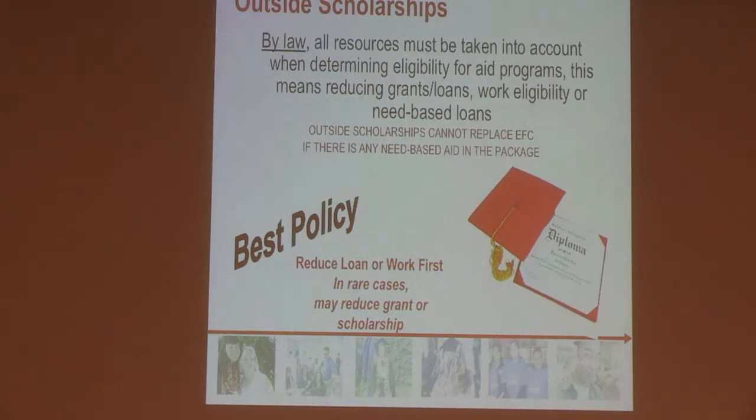What I'm saying is by federal regulations, you need to report any scholarships the students are receiving to the college. That's a federal regulation. Everything that the student receives for college needs to be accounted for. The college will create their own policy on how these outside scholarships are used.